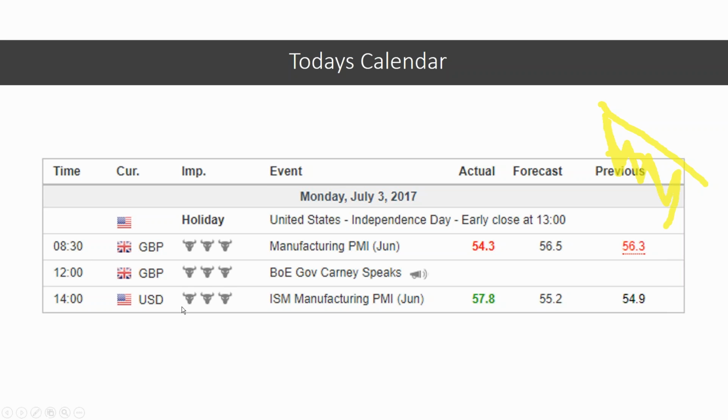Okay. When U.S. manufacturing PMI came out today, if you were trading the pound, you could have been sure that it was going to push the pound farther down because the pound was already weak. But this is the analysis you have to do ahead of time to be prepared for these events.